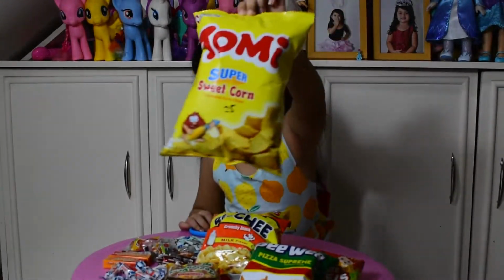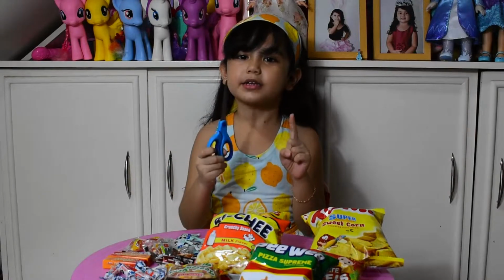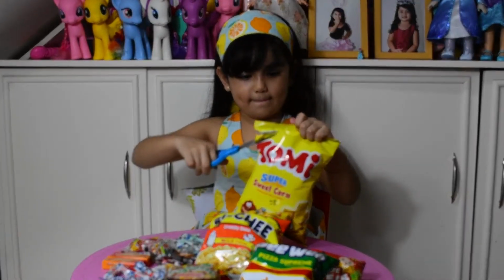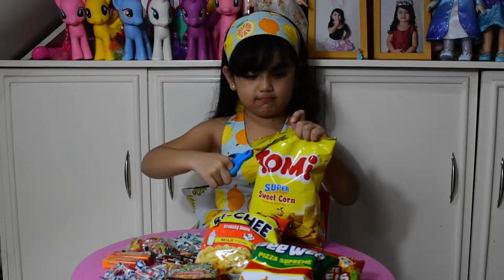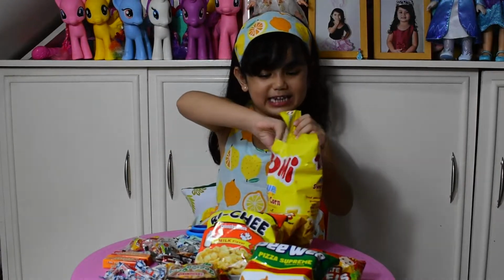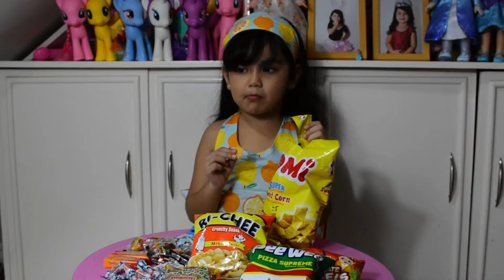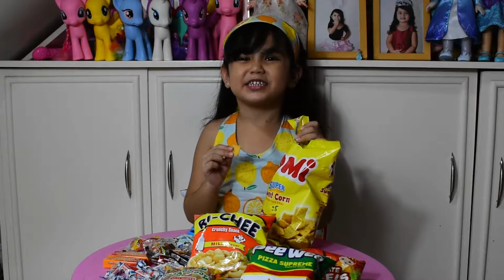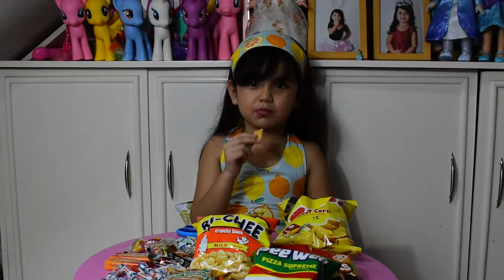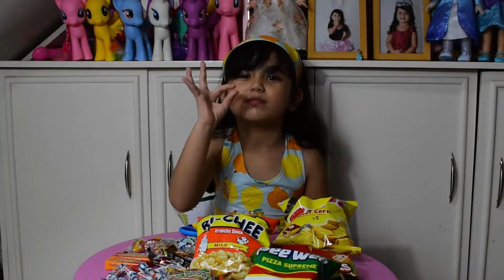So guys, our first snack is this. And this is Tommy. And be careful using scissors because you might cut yourself. Let's cut this snack. And now I'm gonna taste the snack. This tastes good. This almost tastes like corn. Tastes like Mr. Chips, but it's a little bit sweeter.